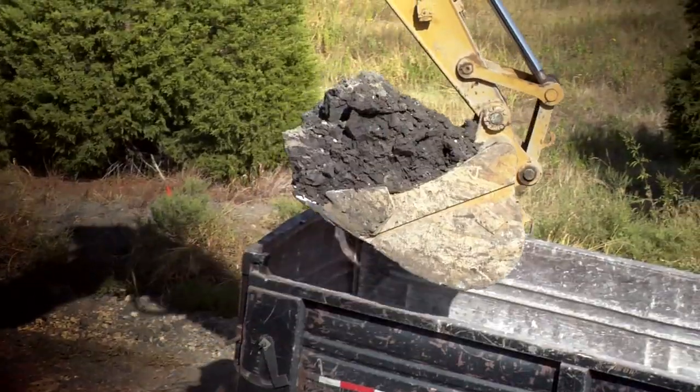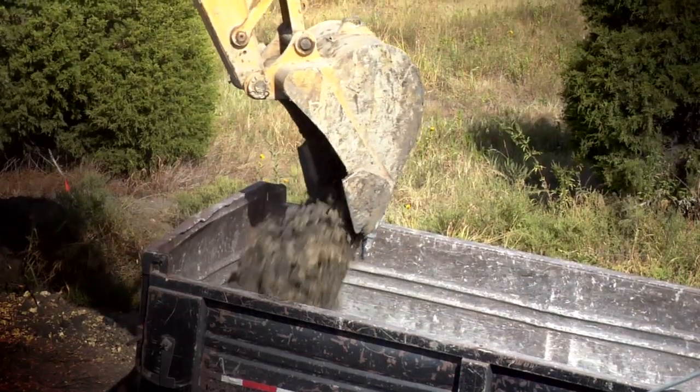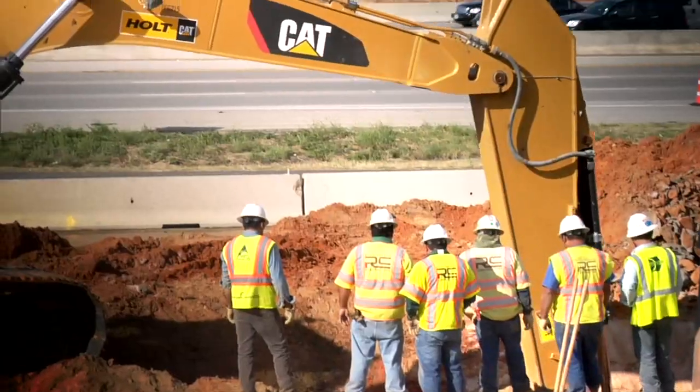We're laying some storm sewer pipe coming down the service frontage roads and then turn right around and excavate them, getting ready to start putting in the new frontage roads. We've already built the MSE walls and made the embankment and got the bridges finished up.